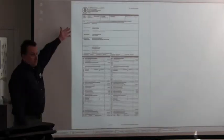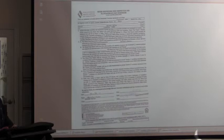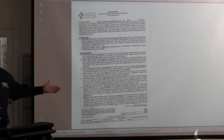Here's the entire file. This is pre-SkySlope. There's my HUD, there's my purchase addendum, here's the purchase contract, here's the home inspection, got the whole file. Susan, everything is in there. Where would you like me to send your file, Susan?